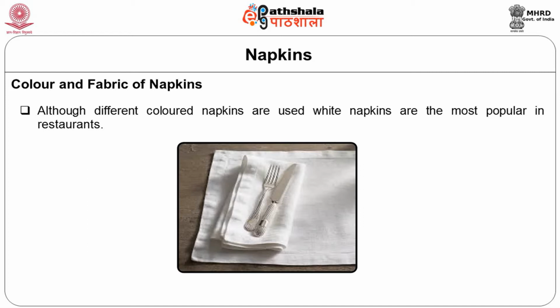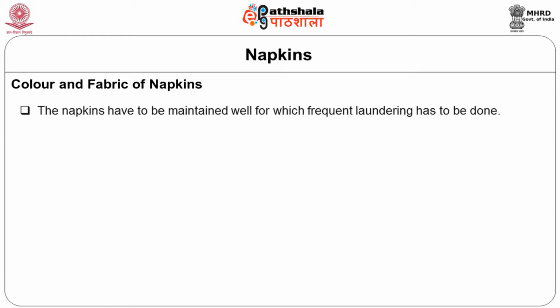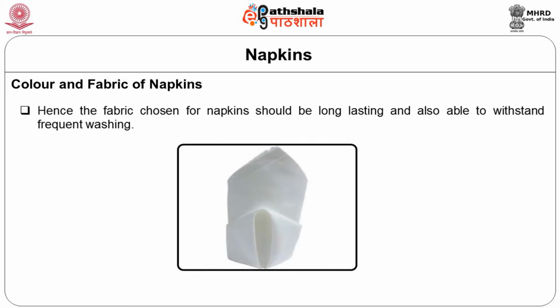What are the reasons for this? It is easy to detect stains in white napkins, and a clean, fresh white napkin conveys the standard of the food service establishment to the guests. The napkins have to be maintained well, for which frequent laundering has to be done. Hence, the fabric chosen for napkins should be long lasting and able to withstand frequent washing.